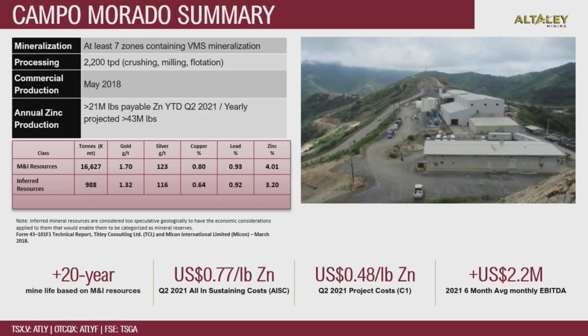The problem is here, we only get about 20%. We've increased the precious metal gold recoveries from 15 to 20% recently, and we've increased silver recoveries from the 40 to the 50% recovery. Still not very good. So we have a lot of work to do, and we are actually working on a very extensive metallurgical testing program to try to increase those.